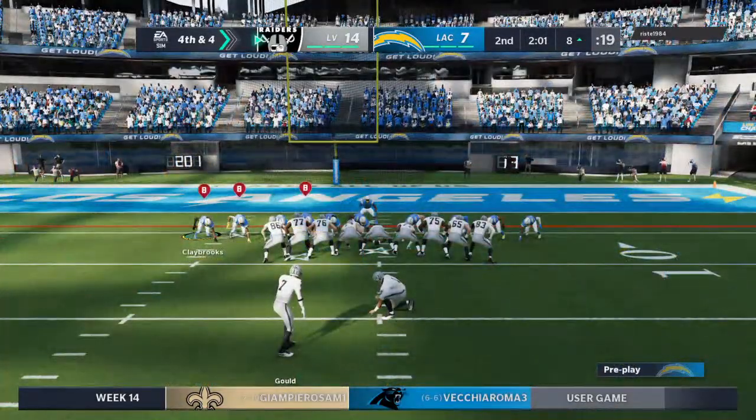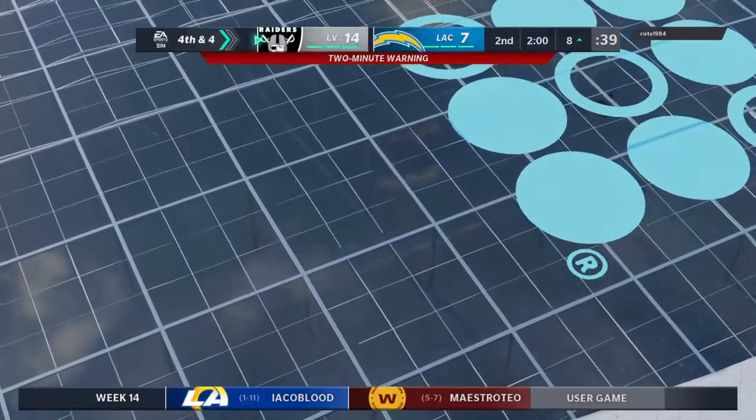Robbie Gould on now to try the field goal. From the right hash here. Should be an easy one.